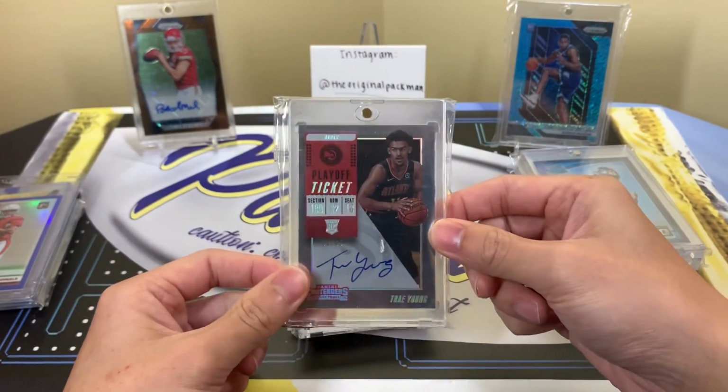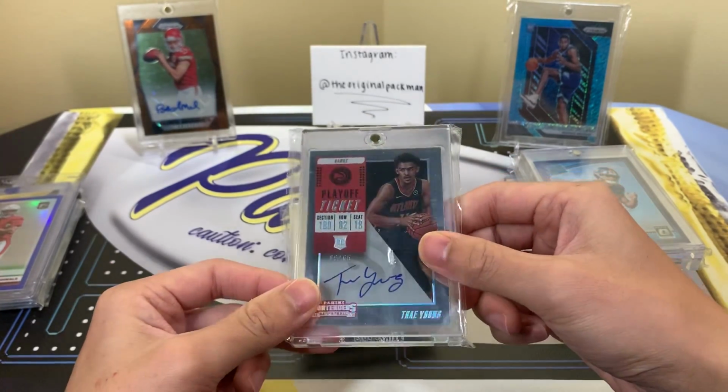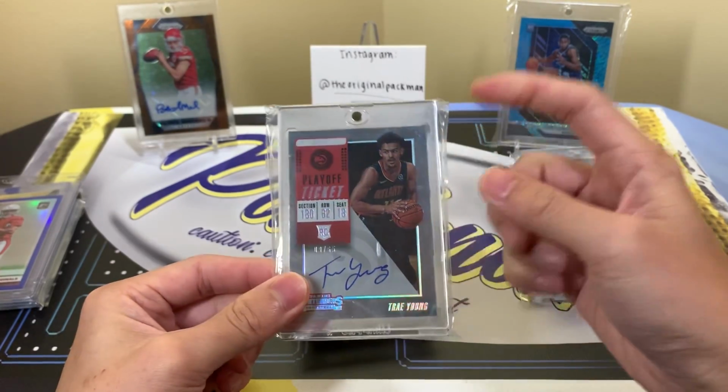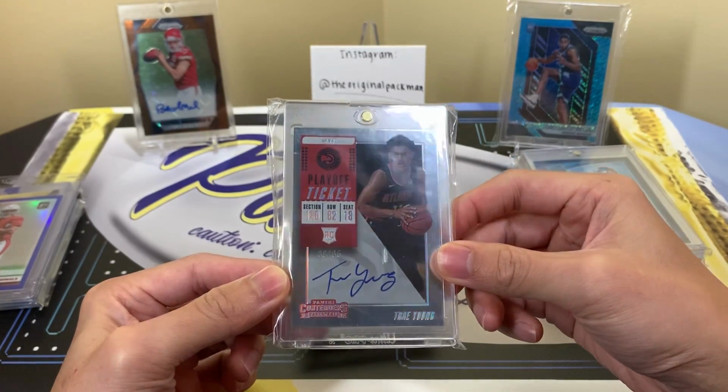Ice Trae. Pulled this from my box of, and don't mind that, that's on the sleeve. I need to replace that. I don't even know how that happened, but yeah, as you can see, it moves, so it's on the sleeve, not on the card, or even on the case. But nice Trae Young, numbered 9 of 65 Playoff Ticket.